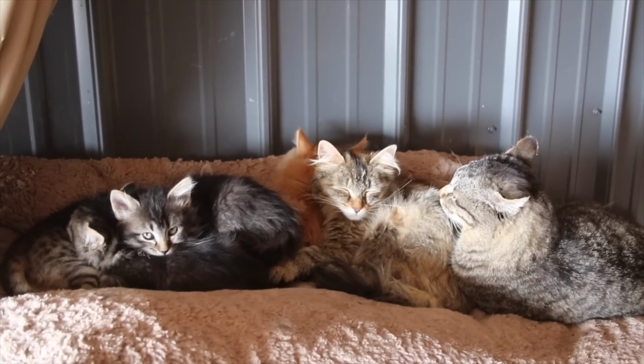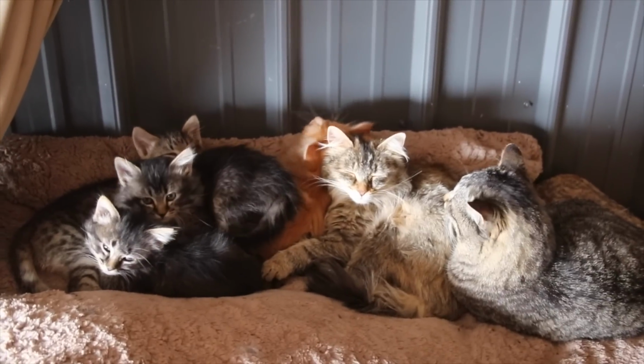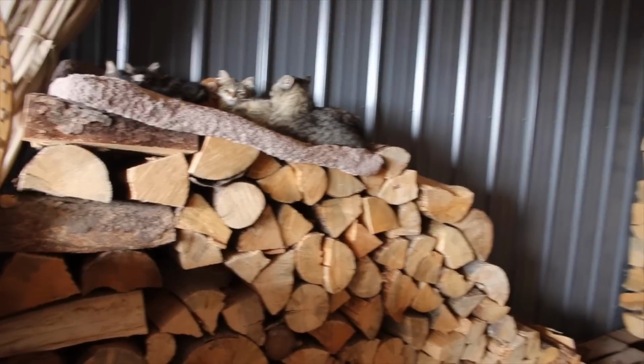The whole family sleeping together. I don't know if you can see all the kittens. They pile up pretty good. Just on top of their wood pile spot.